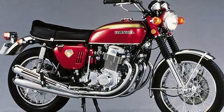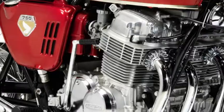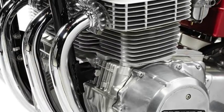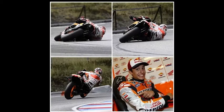Everyone knows the first motorcycle to be called superbike was the Honda CB750. Released in 1969, it revolutionized what speed on two wheels meant. But this wasn't Honda's first rodeo with velocity, nor would it be its last.